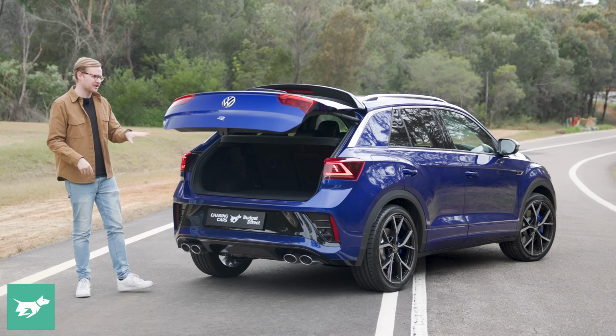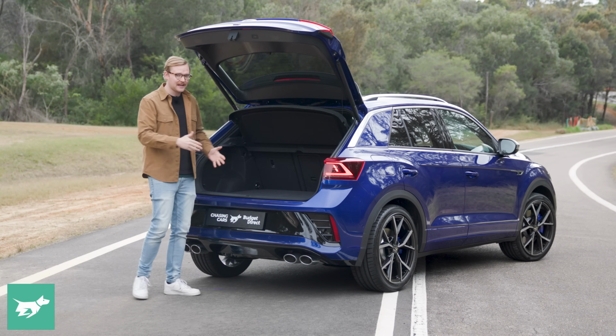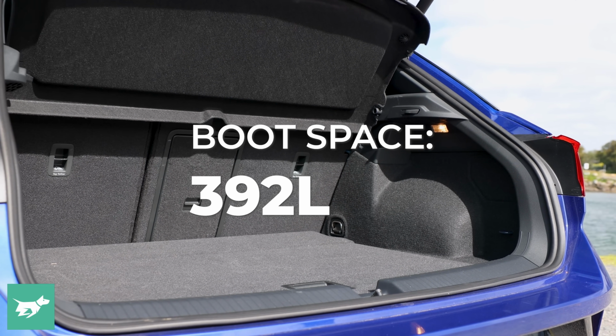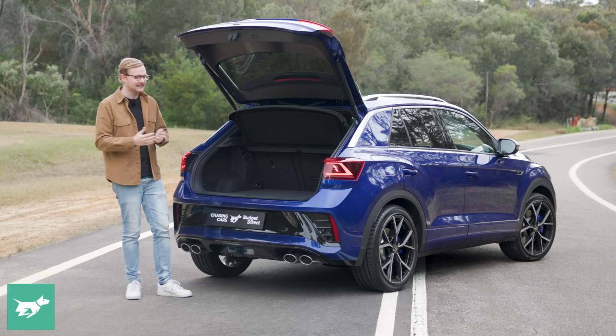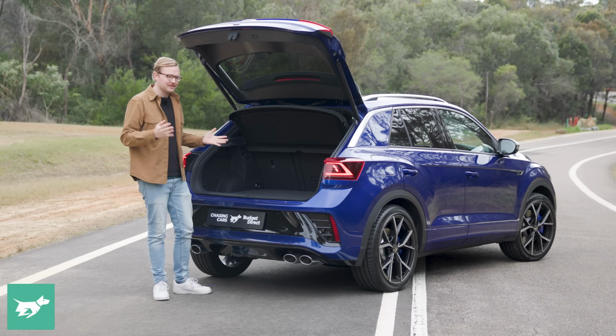Got that cool boot trick where you press in the badge to open the power tailgate, and it is nice and wide. The aperture, they've pushed it right as far as they could. You've got about 392 litres of space in here. So that is more than a Golf R hatch, but it's less than the Golf R wagon, which has been sadly discontinued. You'll get a couple of suitcases back here, but nothing major.